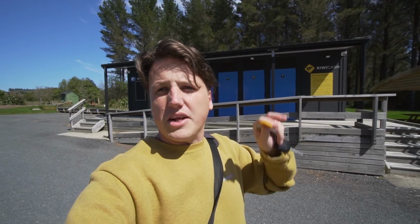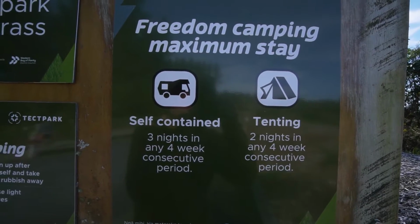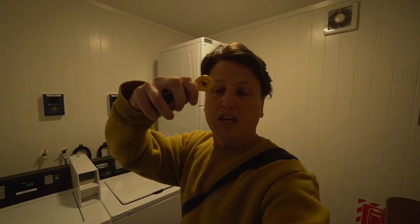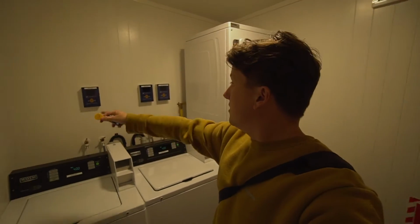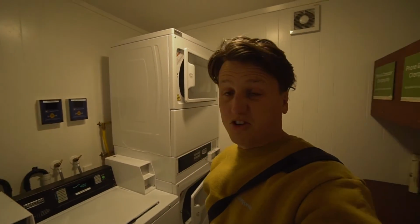So free to stay here, free to camp here. There are limits on how many days you can stay here, and then if you want to have a hot shower, you get a little card to swipe. Toilets as well. They even have a little laundry here. You just use your Kiwi cash token and swipe for the different machines. Dryers, $4 for a load of washing, which isn't bad.